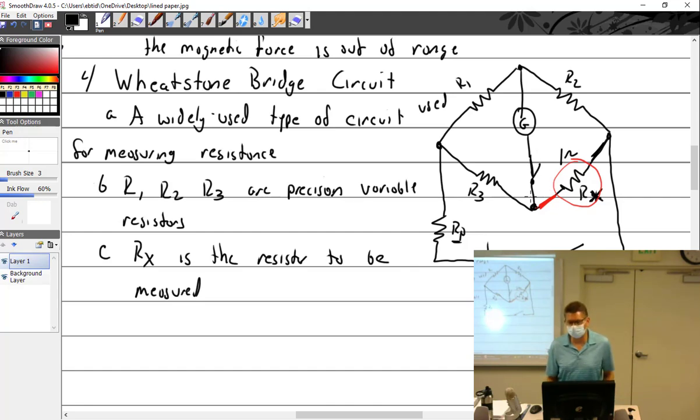Because you're out of balance, you have current flowing through here, and one side has less resistance than the other. You have a difference of potential, and that's going to cause current to flow through the meter, which is then going to indicate voltage, which will move your needle, which you see as ohms. It's okay if you don't quite understand this fully. The takeaway is there is such a thing called a Wheatstone bridge.